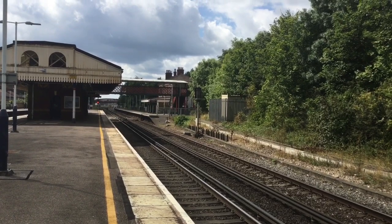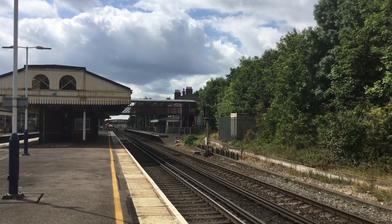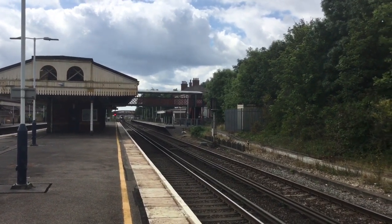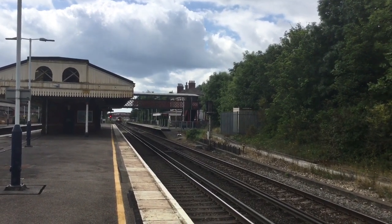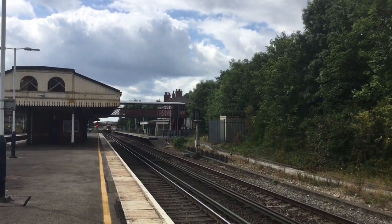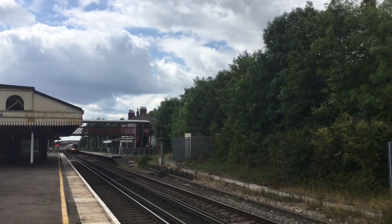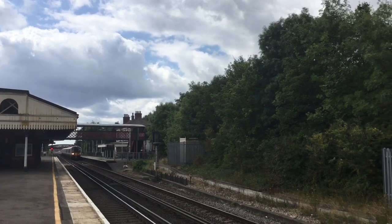Passing through now is Whiskey 56 on the service from Weymouth to London Waterloo. And in the background, if you can hear me, there goes the level crossing. That is the service from Portsmouth Harbour to Cardiff Central. It will be formed of a class 158 Sprinter service. I took that service for the day. I took the 0753 service to Cardiff Central. It was a really pleasant journey.